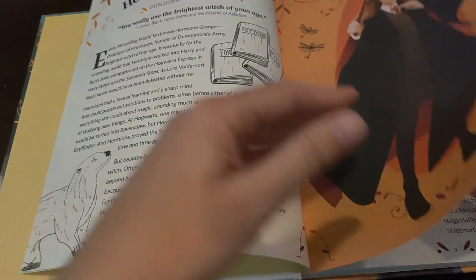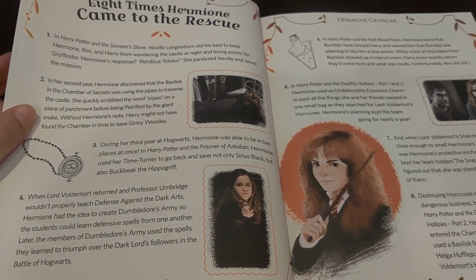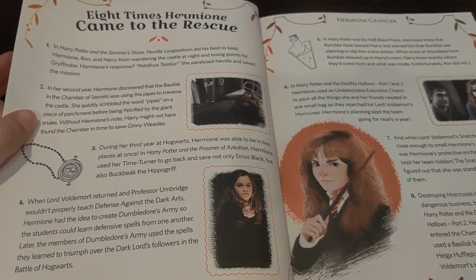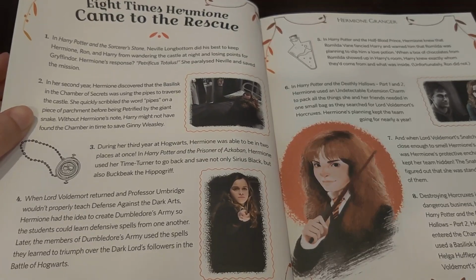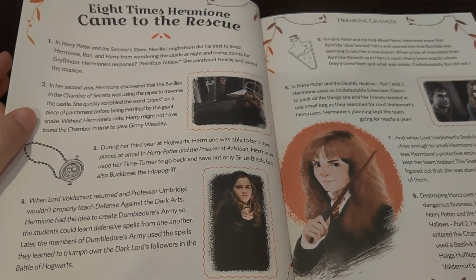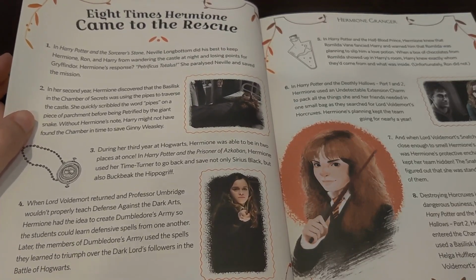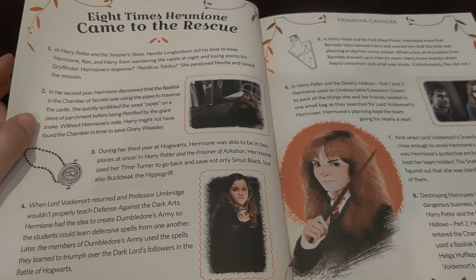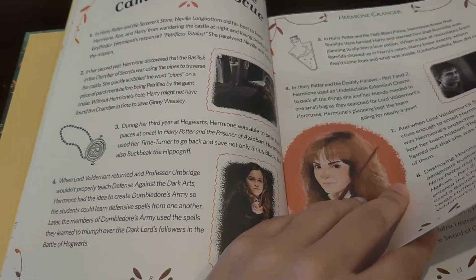And then, because it only includes information from the films, from the movies, it doesn't even mention that one of her greatest achievements was solving Snape's potions puzzle or riddle. It doesn't mention it because it wasn't in the movies. So that's a bit disappointing to not mention.